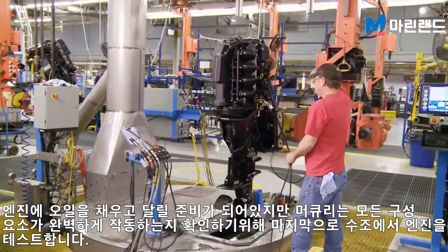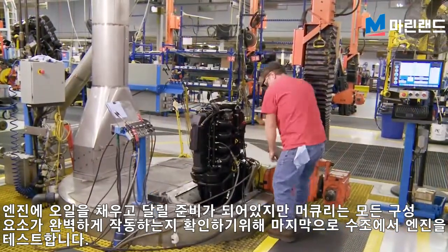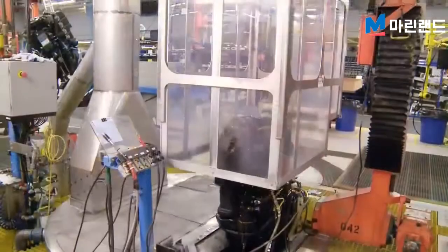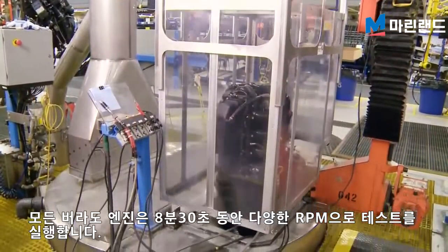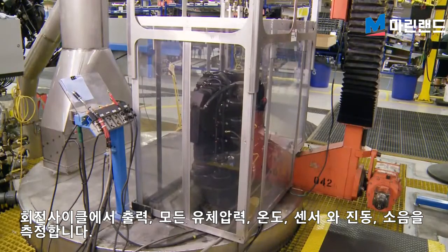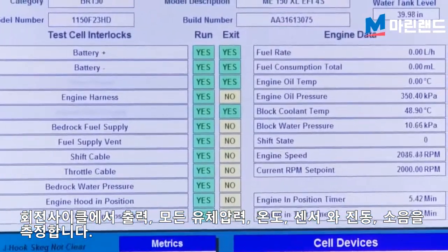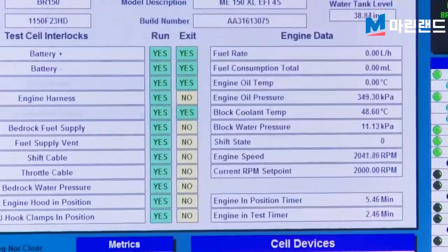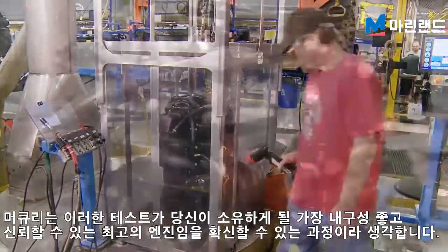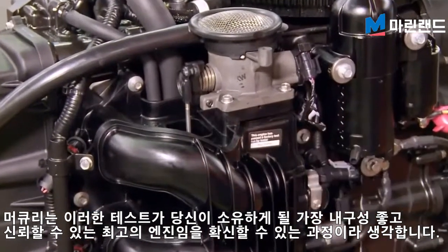But before it ships, Mercury tests the engine one last time in a water-filled tank to confirm that all components perform flawlessly. Every Verado engine is run at various RPMs during an 8.5-minute test cycle that measures power output, all fluid pressures, component temperatures, engine and electronic sensors, and noise and vibration. Every outboard Mercury manufactures is similarly tested. Mercury considers this a final opportunity to be certain your outboard will be the most durable and reliable you will ever own.